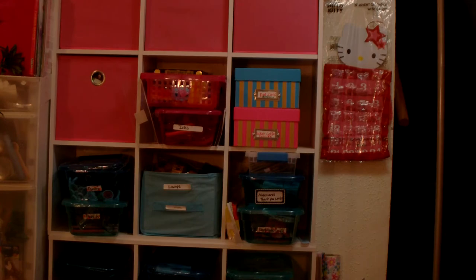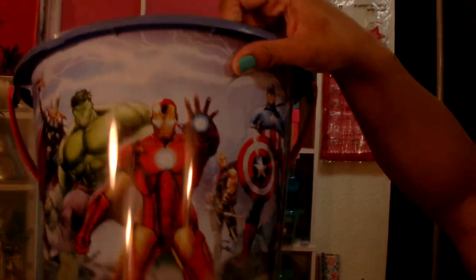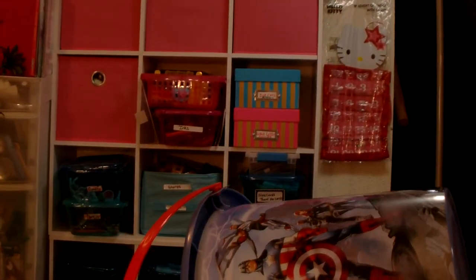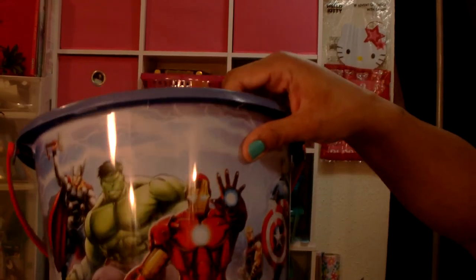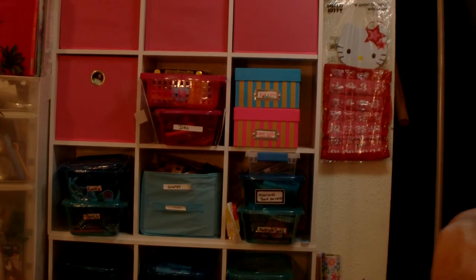I got this one with all the superheroes, the Avengers. I got, I'll be set for next year to make my Easter baskets. Trying to get this one apart.